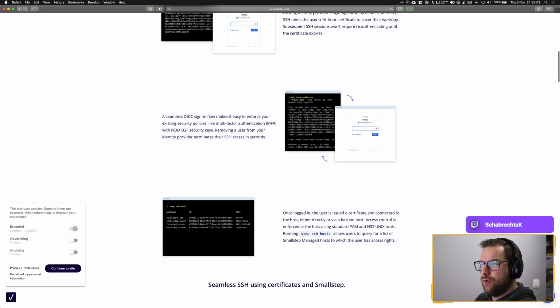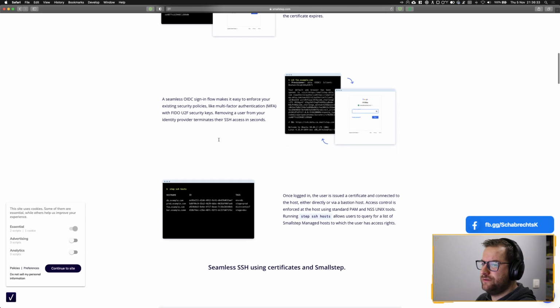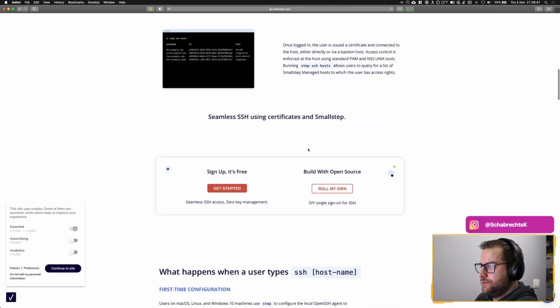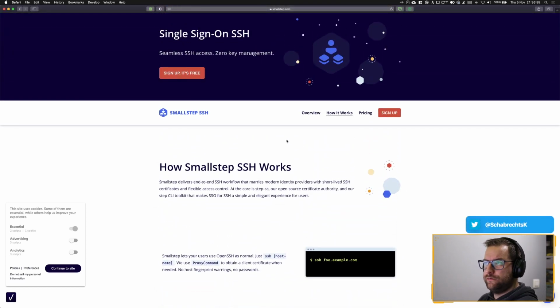So you have a seamless OIDC sign-in flow. It makes it easy to enforce your existing security policies, like multi-factor authentication with FIDO U2F security keys. I have to be honest here, I don't know what this is. I'm not schooled in this part. Removing a user from your identity provider terminates their SSH access in seconds. And once you're logged in, your user gets a certificate and you're directly connected or through a Bastion host. That's super interesting. Not so much for me. I don't have a real use case for this, but if you manage stuff like this, it's pretty cool.